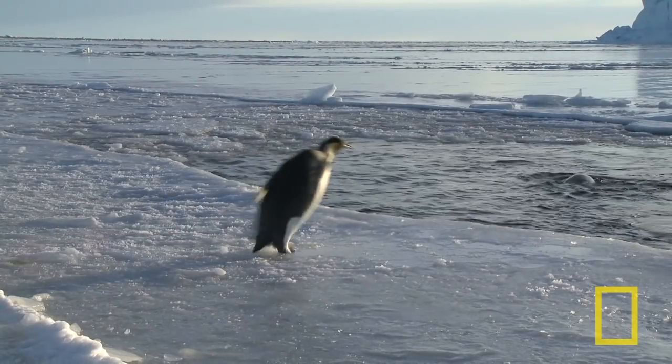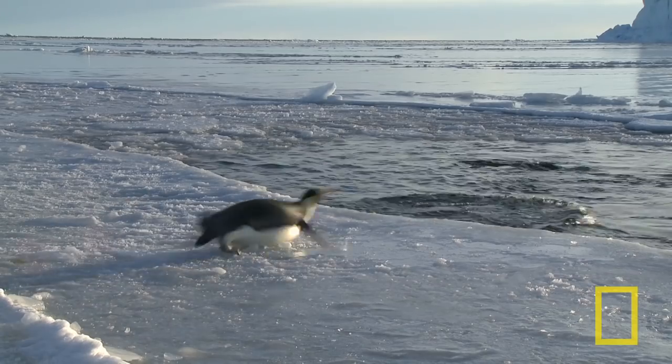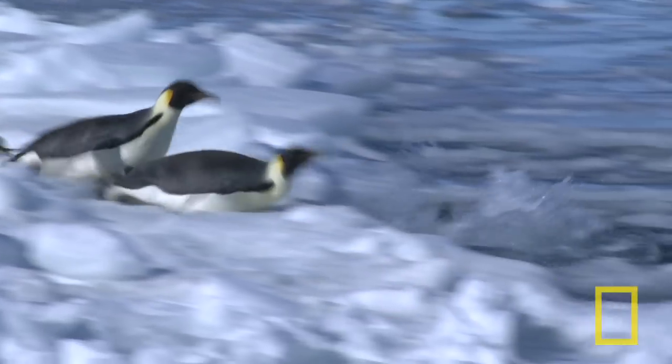But we've seen them on the surface. And here's a little video clip of what they look like when they flop into the water. This was all shot by Joran Elme on our project. Much more graceful in the water.